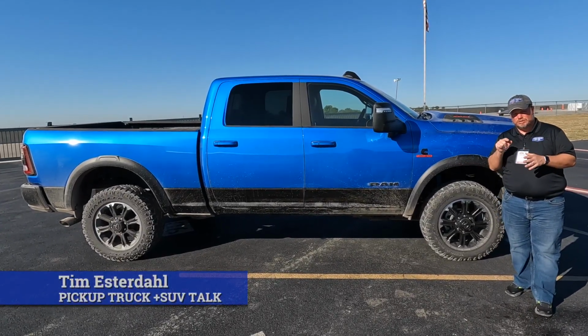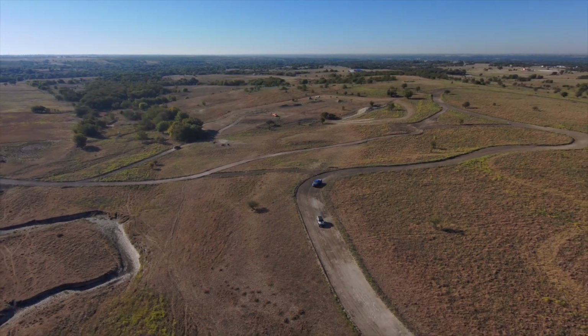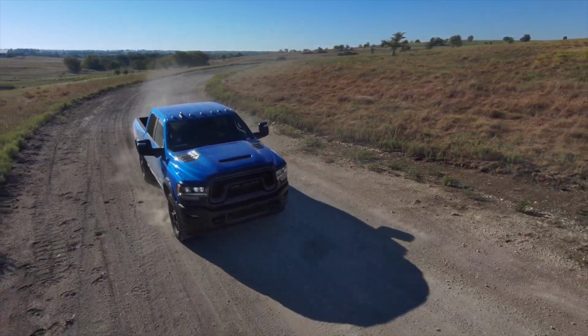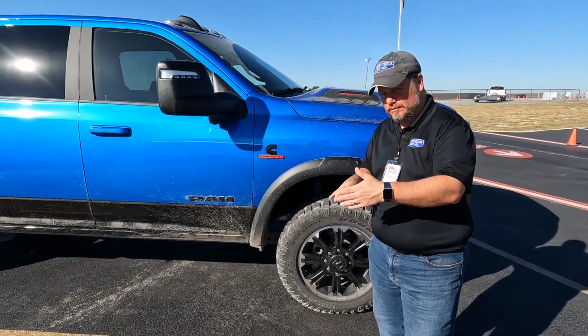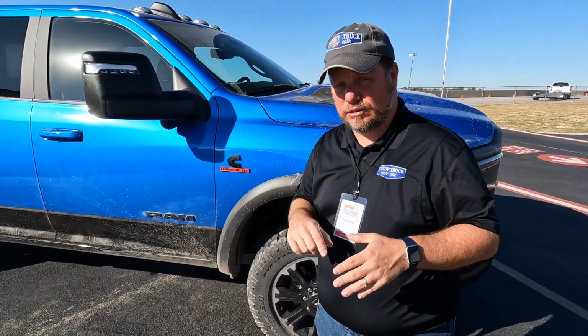I'm here at the 2022 Texas Auto Riders event. It's called the Truck Rodeo, and we have this beast. This is a 2023 Ram Heavy Duty Rebel. So Ram 2500 Rebel or Ram Heavy Duty Rebel. It's basically a Power Wagon light, and in this video we're going to take some off-roading with it.